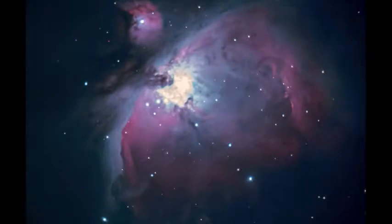Perhaps the most famous nebula of all is this one, the Orion Nebula, Messier 42. This object is 1,400 light years away from our planet and is powered by 4 small stars right in the core of that white area in the center of the screen. These 4 stars are arranged in a rough trapezoidal shape, so they're called the trapezium.